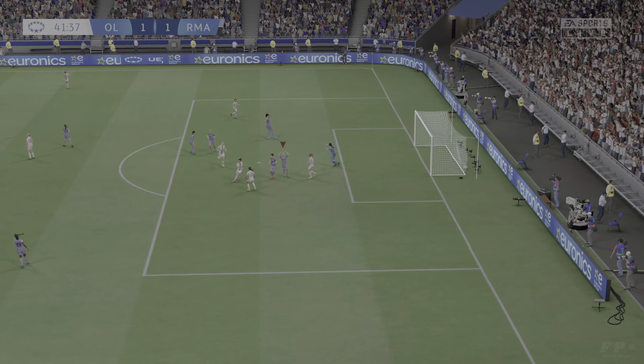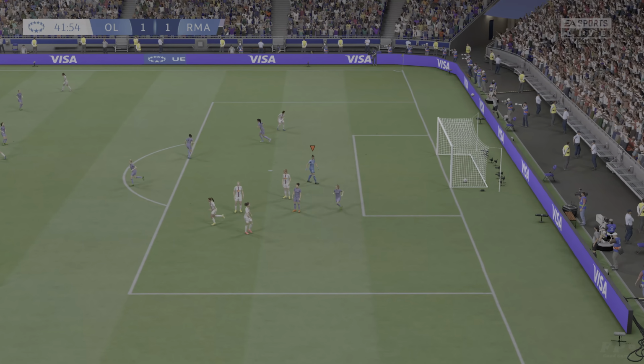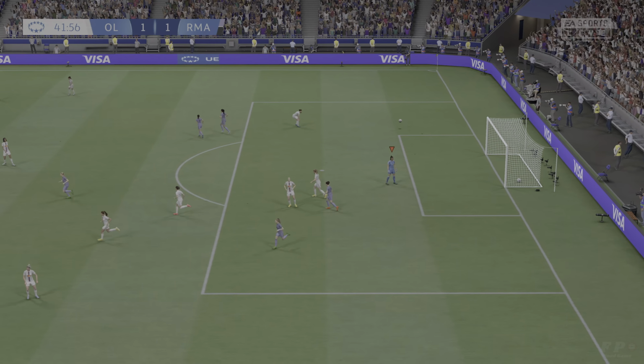Real chance. And there it is. But hang on, the flag has gone up and it's not going to count. Well, it was close and it is offside. Good finish, mind you.